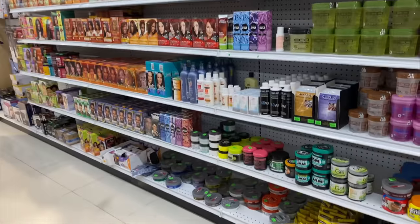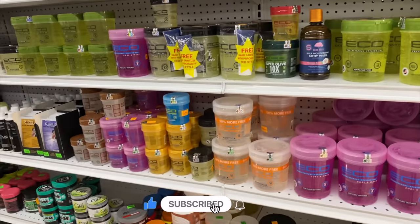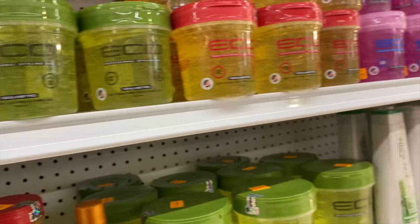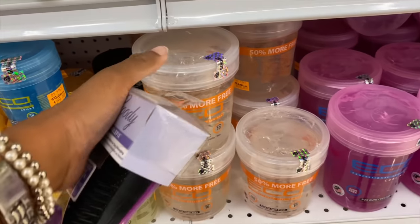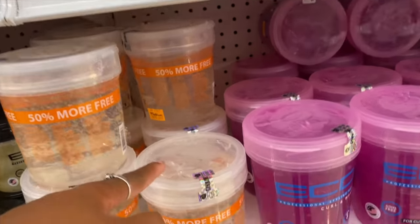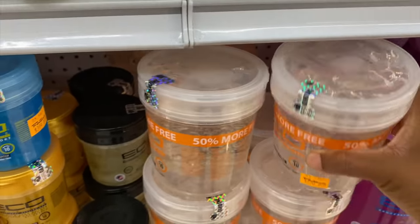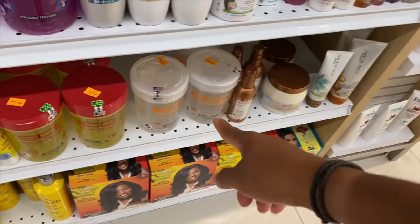Look at all the hair products. This is the Eco Styler that I recommend. This one's hold is at 10. Well, all of them say 10, but trust me, this one's really strong, and they're selling it for $650. No, this is a smaller jar. Let me show. So that's the one I have.